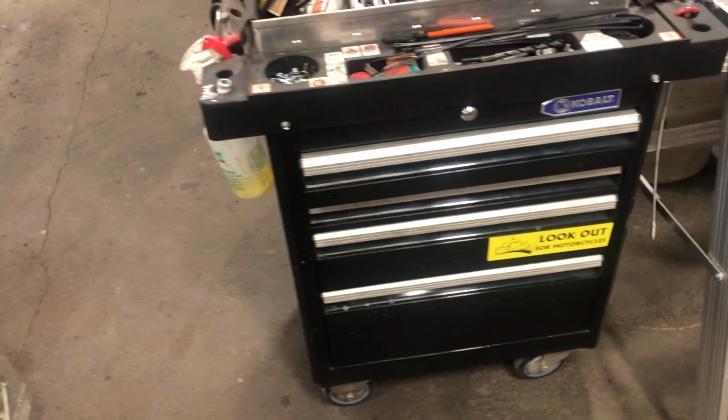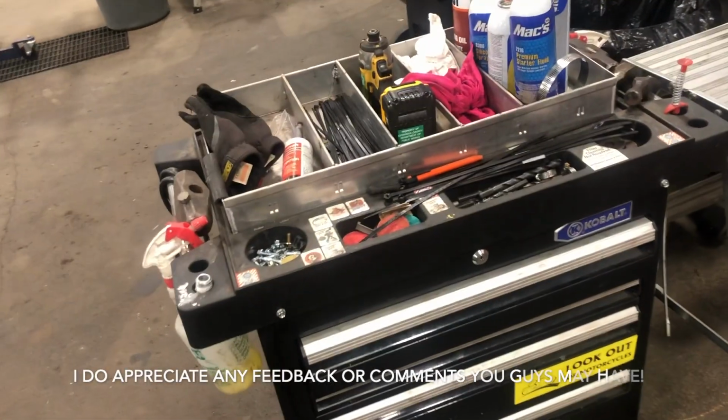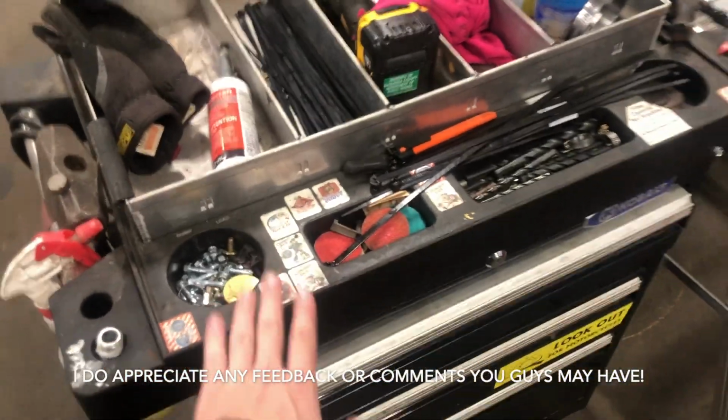I have an inexpensive tool cart. I'm kind of new to being a mechanic. I've only been a mechanic for 6 years now, but I think I have a respectable amount of tools so far. I got a sweet deal on pretty much everything toolbox wise, but I'll walk you through my cart. Any questions or anything, feel free to leave them in the comments and I'll describe each tool you guys have questions about.